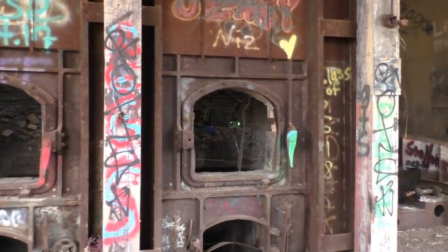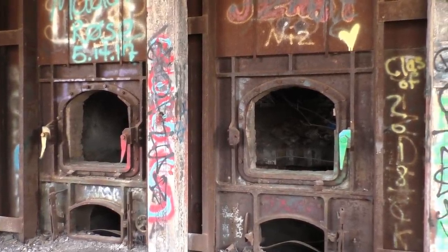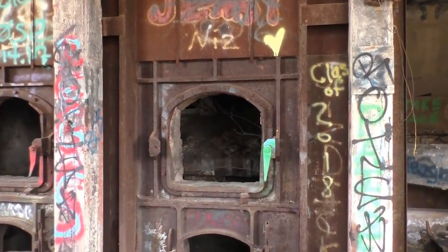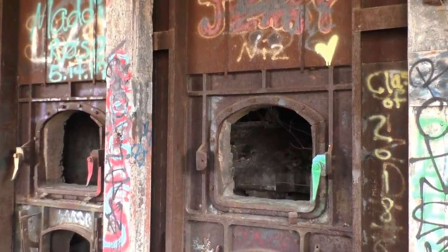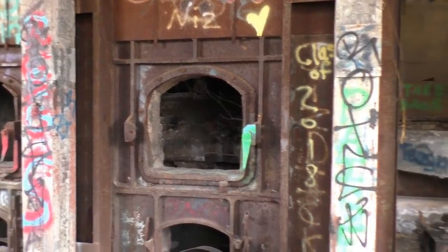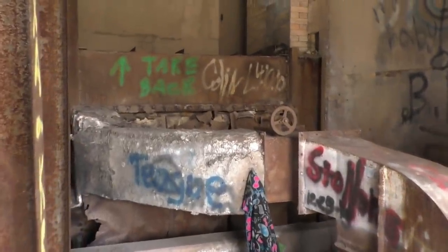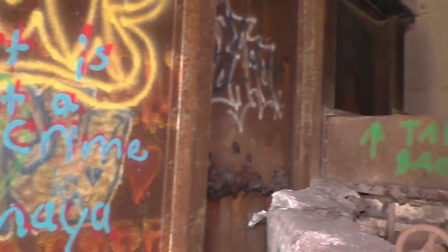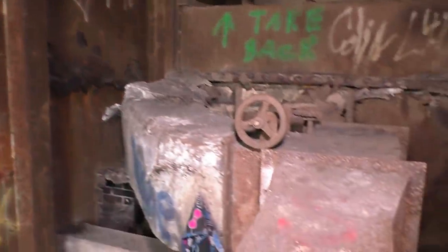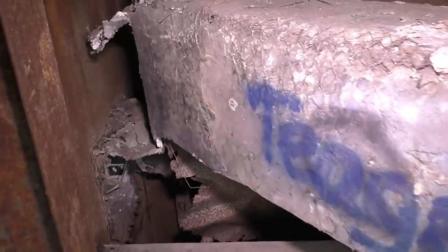Almost reminds you of like a crematory where they burn the bodies for the ashes. I don't believe that's what it was used for. As far as I know, it was used for burning trash. But it does give off a kind of a darker vibe to it. It's a pretty big unit in here too. Yeah, that goes right down to the basement.